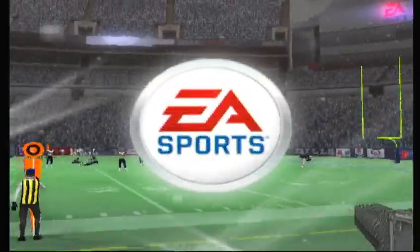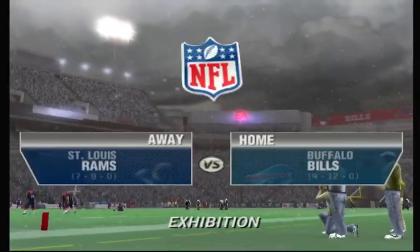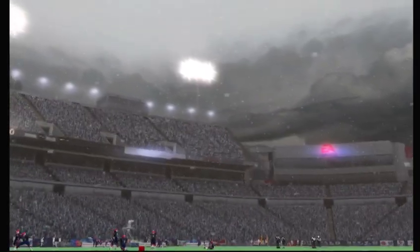Gus Johnson along with Chris Collinsworth. Snow as usual here in the Nickel City. It continues to come down at Ralph Wilson Stadium in Orchard Park, New York, as the Bills take on the Rams.